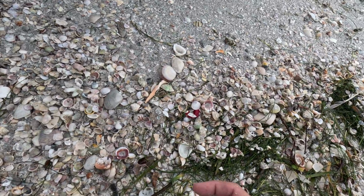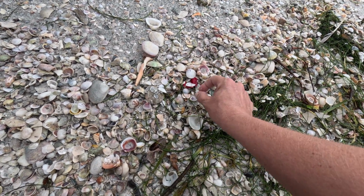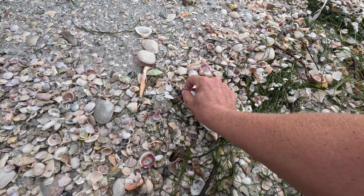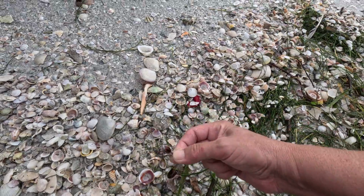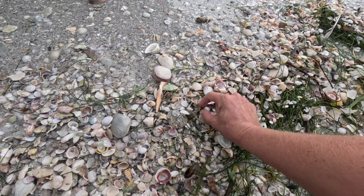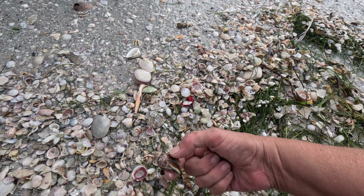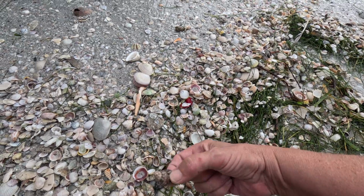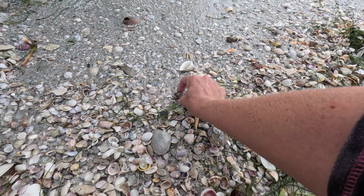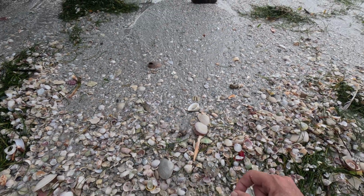Oh, I see more. I see live things. Here we go. We have a murex crawling around right here. Hey, buddy. Want to say hi? No, I didn't think so. Okay. And then we have another tulip here. This is also alive, also has an operculum. And we're right on this little edge of the rock line, I guess. So I'm gonna keep looking around here.